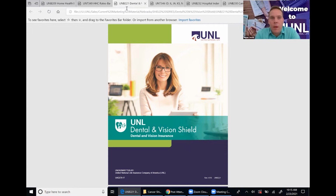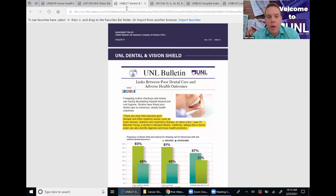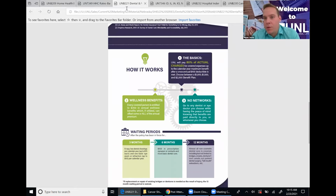Well, in actuality, most dental plans don't pay that 80% year one. They have the tiered approach where it takes a couple of years to get up to 80%. When we came out with our plan, we decided we weren't going to do that. We were going to pay 80% for year one, and we're not going to mess with usual, customary, and reasonable charges, right? Usual, customary, and reasonable charges are what a lot of dental plans actually pay their percentages on.